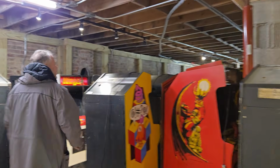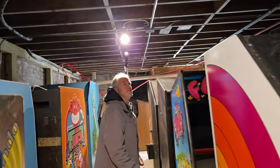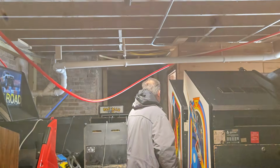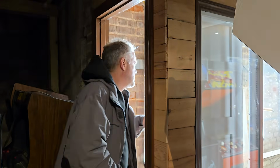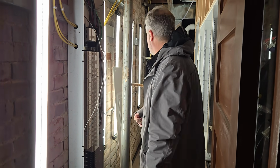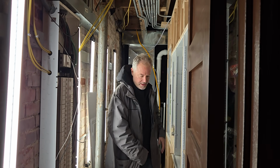Let's walk back here. I'll show you the other utility room. You can see this is a nice big space, and this is only half of it. But here's the other utility room I had to build to house another furnace. This was just a big open space before. So here's the electrical box, and we got nice Wi-Fi enabled breakers, so we can turn things on and off with the phone. That'll be awfully handy. I'm being sarcastic, by the way. And here's our other furnace back here.